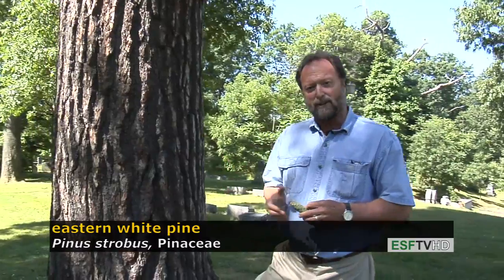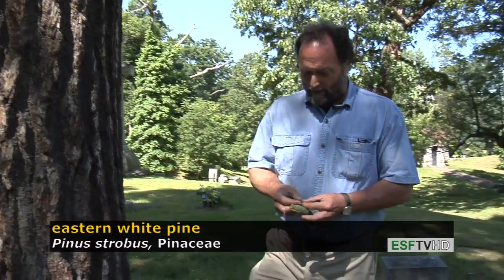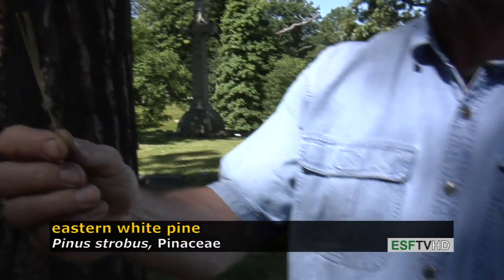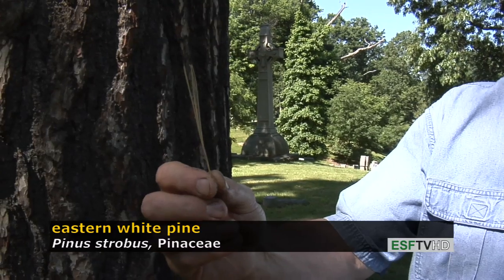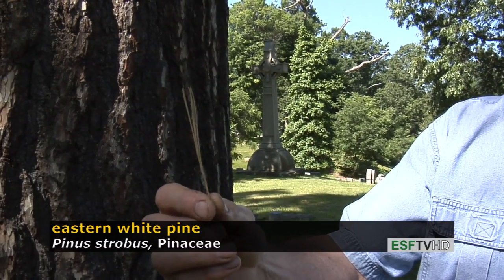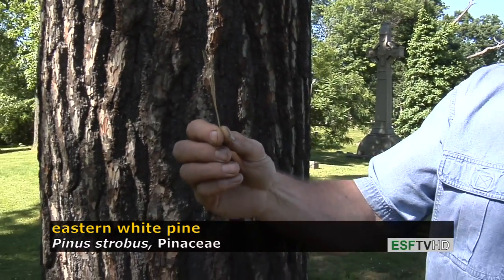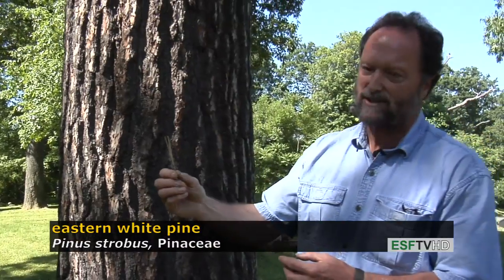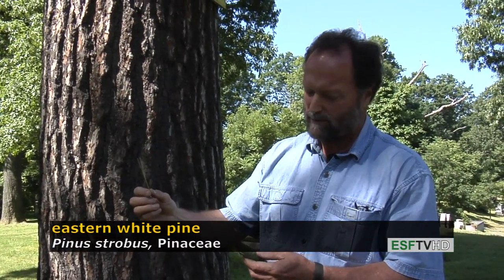It occurs on very dry sites throughout the Northeast as well as in our swamps. Like all pines, it has needles in clusters, and eastern white pine has 5 needles in a cluster, or fascicle. They're very soft blue-green when they're fresh, and then they drop off after a few years. So the tree has a beautiful texture, beautiful form. It makes an excellent landscaping tree, although it does have to have a fairly good area because it gets so large.